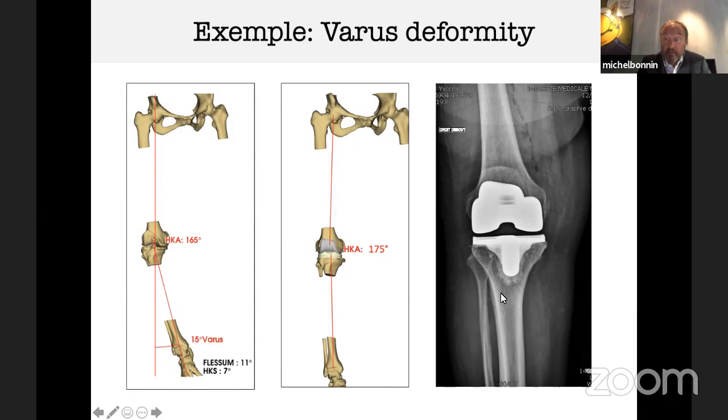And it's very easy because we know exactly what we are going to do. The planning is a very comfortable way of working, because when you do the surgery, you have a good roadmap and you know exactly where you are and what you are doing. And if for one reason or another you have to do a revision, you know exactly where you are coming from and where you are going. And it opens the door to many other things.